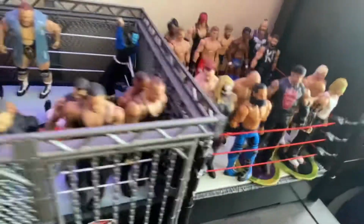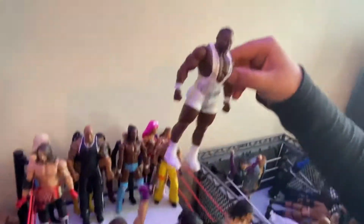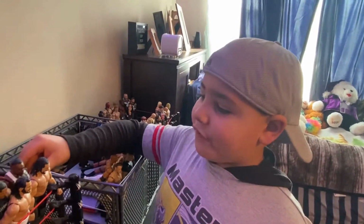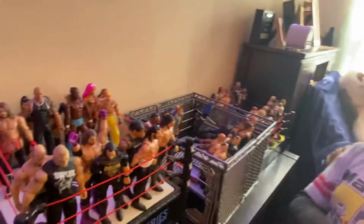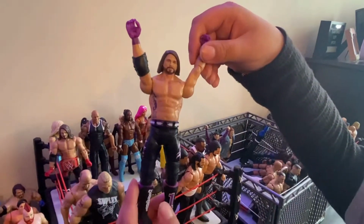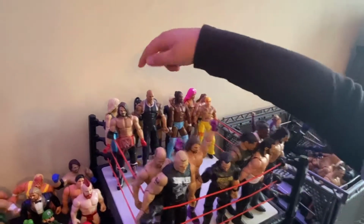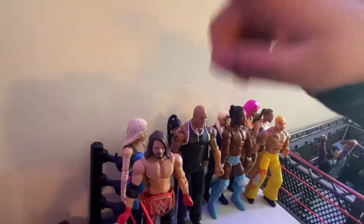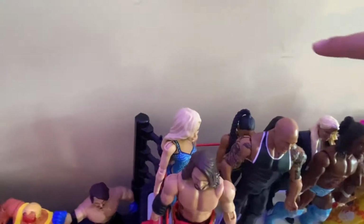Why don't you talk about some of your favorites on this ring? My favorite one I got is the Biggie. Which you're on the hunt for, the New Day. So hit up the DMs, right? Yep. And then here's my AJ Styles, which I have him in purple. And there's another one, which is red. Yeah, and then you have a Charlotte Flair on the back.